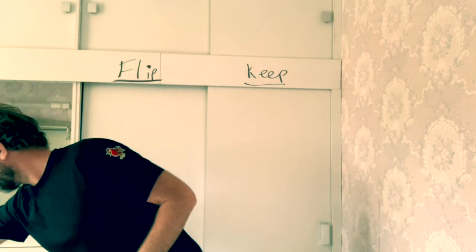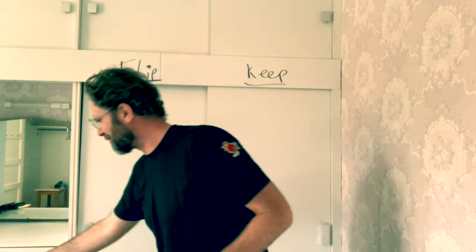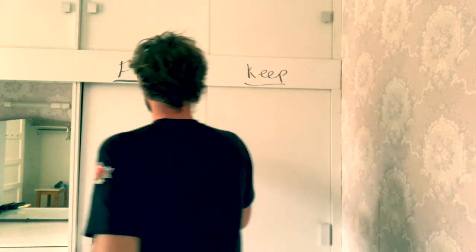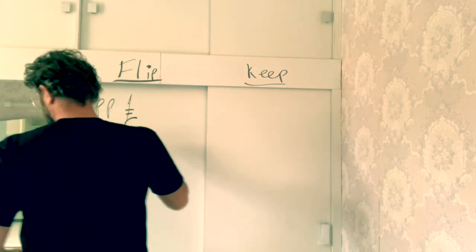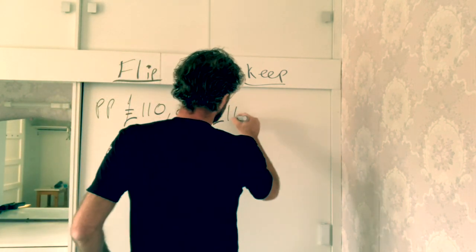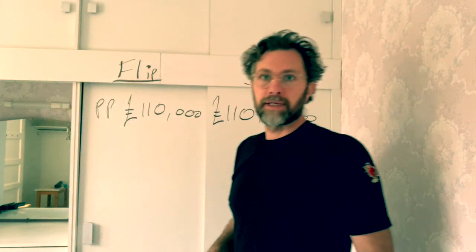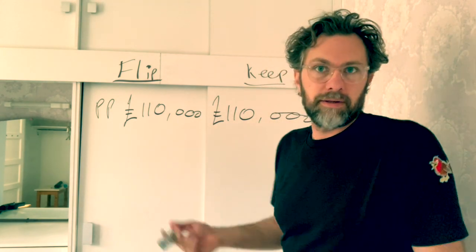So, purchase price. Now, before you think I'm some kind of maths genius here, adding all this up, I have thought about this as well. I wrote the numbers down this morning. Purchase price. Now, if we were to flip it or keep it, it's the same thing, isn't it? And on this house, we paid £110,000 for the property. So whether we're going to keep it or flip it, it's the same, isn't it?